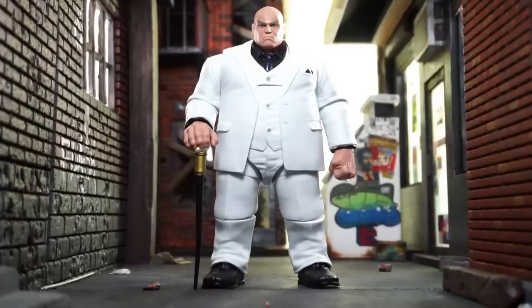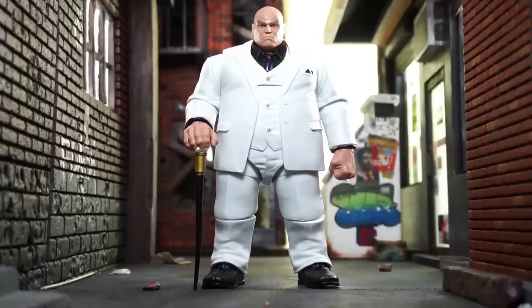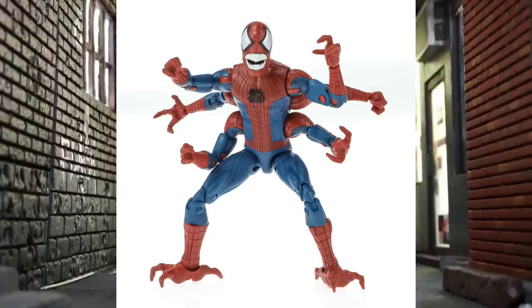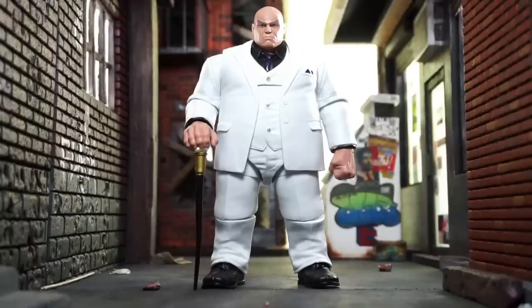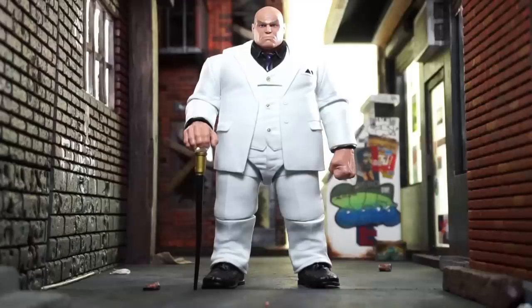Hasbro did their thing with this guy, and I ended up skipping out on the six-arm Spider because that figure is just whack to me. They didn't put any ab crunch on him, and then we're going to be getting the sort of spidered out version of that figure at some point this year, and neither version is still better than the old Toy Biz Man-Spider that we got. That figure had such great detail, not the greatest articulation, but it was a really good looking figure. I'm actually kind of upset that I traded that figure some years back.